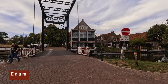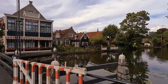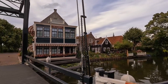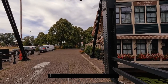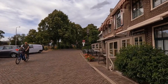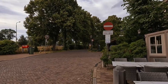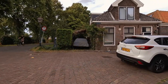Alright, I made it to a village called Edam. What a beautiful canal right here. There is no shortage of canals in the Netherlands. Wow. And this village is famous for cheese making stuff. So there is a cheese market somewhere here that I need to pull up my Google map and see where it is located. I think it's located right here.